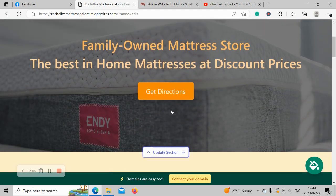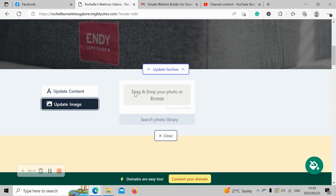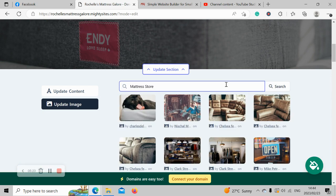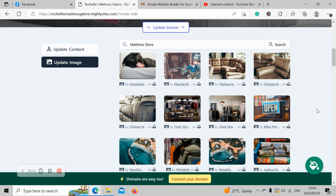On to the next section over here again. As I said, pre-written content, image is pre-selected, but you can amend it. All you need to do is click on update section and head over to update image. Now, if you have your own images, go ahead and browse from your device and upload it. Otherwise, search through the photo library and choose one that is suitable for you.